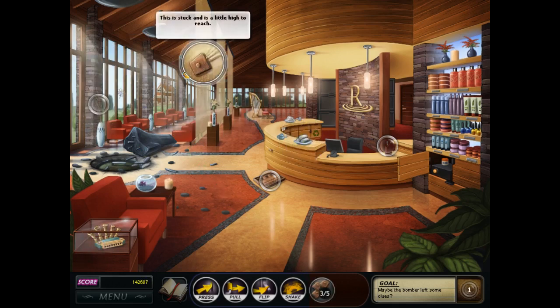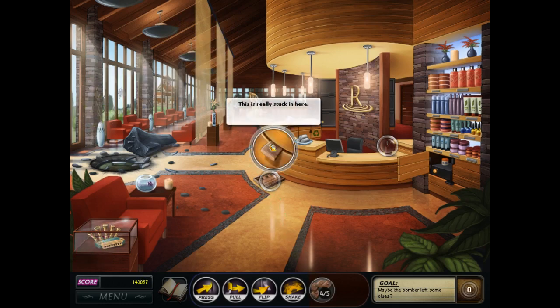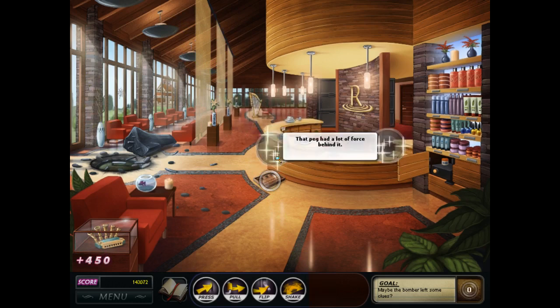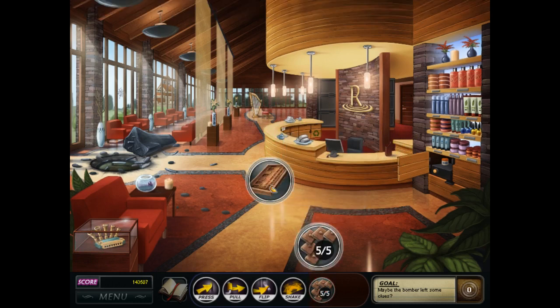Long branches. This is stuck. Okay, and then there's one more that I'm just... Oh, aha! This is really stuck in here. Use a screwdriver. All right, I have all the letter tiles. What could this say? Let's find out.